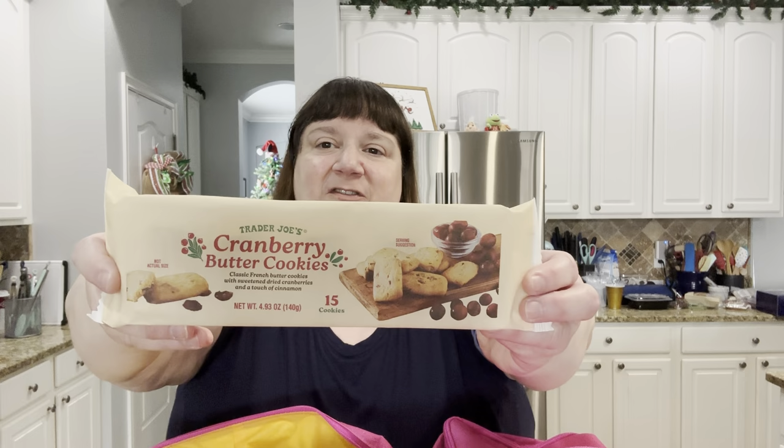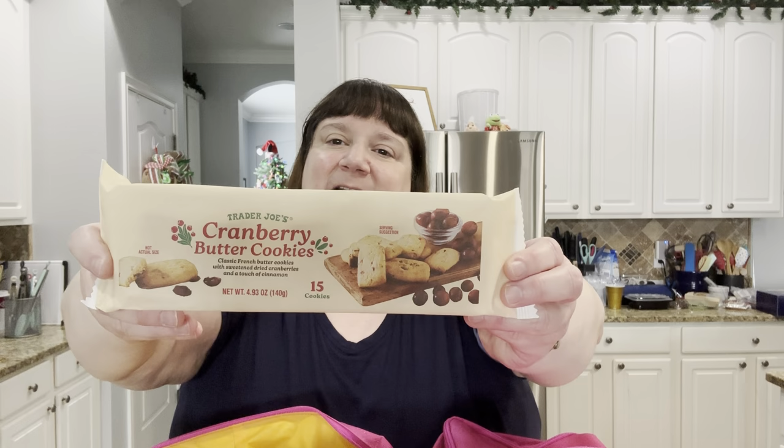And then I got this cranberry butter cookie, which looks so yummy. It's just like a little shortbread with some cranberry in it, and it just looks delightful. And again, fun to put out for my friends. I love putting festive things geared towards the holidays out and sharing with them.